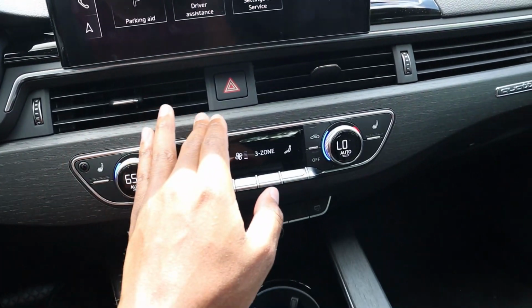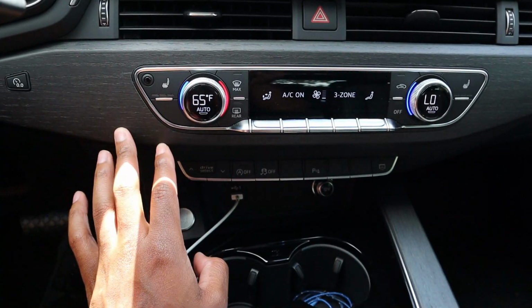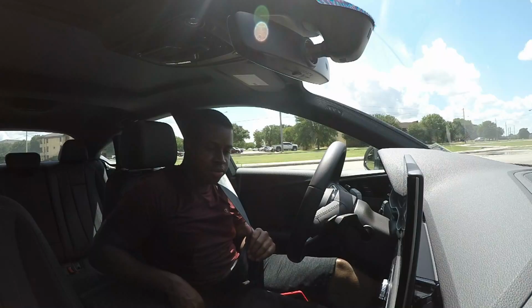And I just love this wood grain that they use. I don't know if it's real, but it looks the part. Vroom, vroom. Here we go.